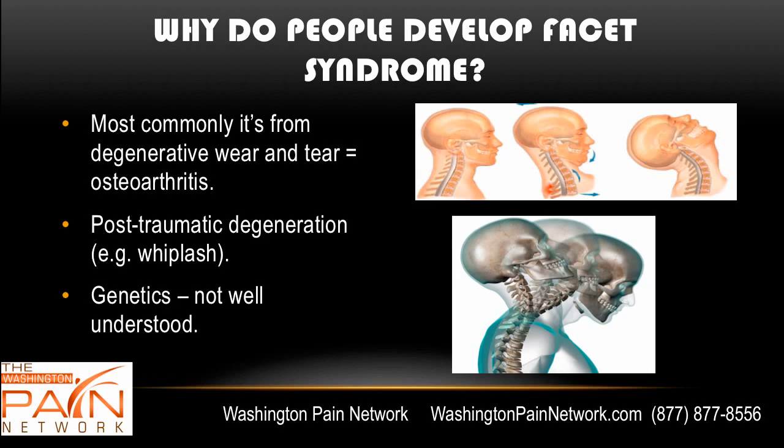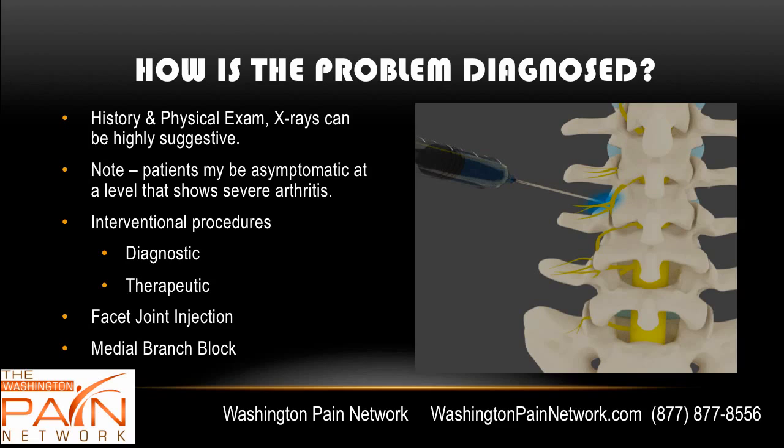So why do people develop facet syndrome? Most commonly it's from good old degenerative wear and tear arthritis called osteoarthritis. You can also get post-traumatic degeneration, such as after a whiplash injury. And there's also a genetic component, which we don't understand very well. The problem is diagnosed by a combination of things: history, physical exam, and x-rays can be highly suggestive. But you can have severe arthritis and no pain at all at that level.